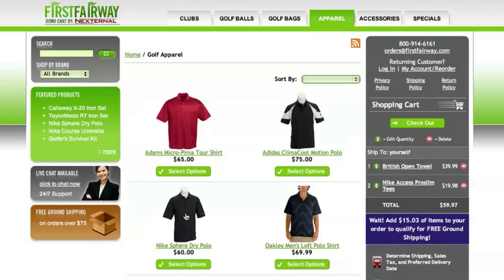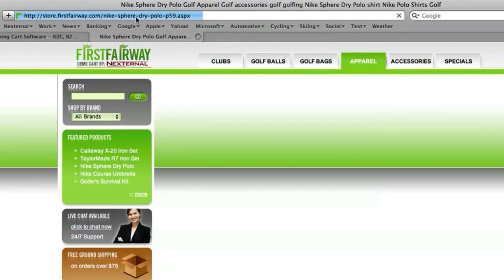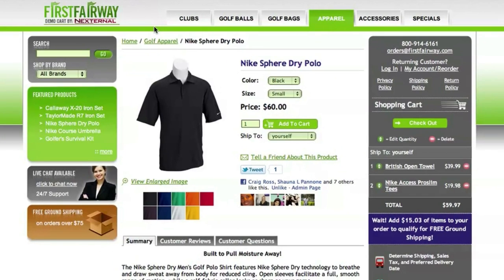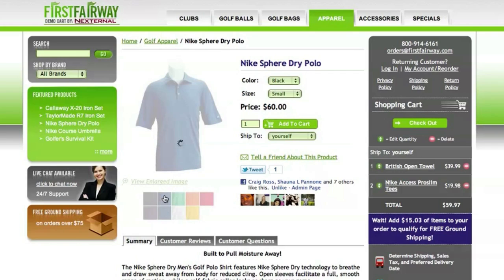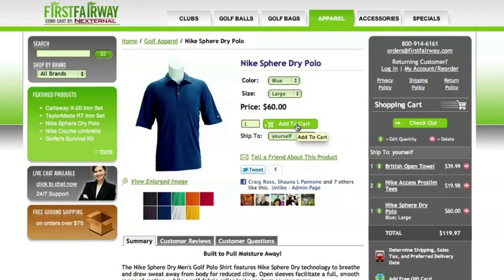Let's check out this Nike Sphere dry polo. Looks interesting. And once again, you'll see I have a super clean URL for my product name, and once again, a customized title tag. And so you can see what the shopping experience looks like in this case. You know what, maybe black's not my color. Maybe I want to switch to something else. Image gallery makes it very simple. We'll select blue. And maybe we want to pick a more appropriate size. And then I can easily add that product to my cart. So size, color, configuration options, etc.